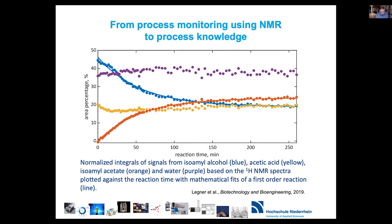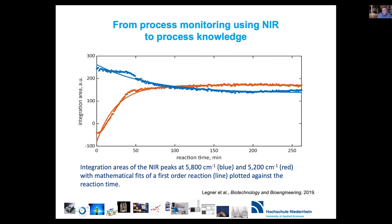So with the help of the information gained, you can analyze the series of spectra you recorded earlier. And you see the decrease of the educt and the increase of the product. The water resonance in purple remains constant because water is already present in the solvents. And by this, you extract the kinetic information on the process. And with that, you could also control the process, because if it's getting out of the expected kinetics, then you would take countermeasures.